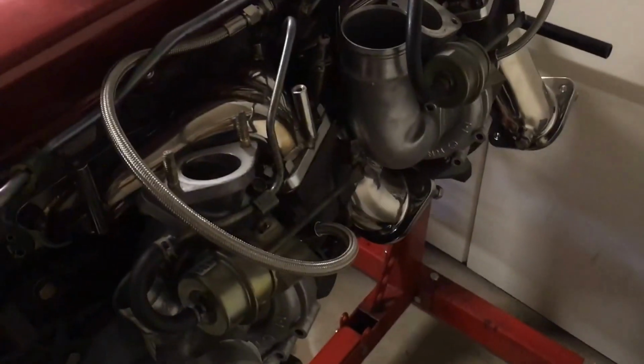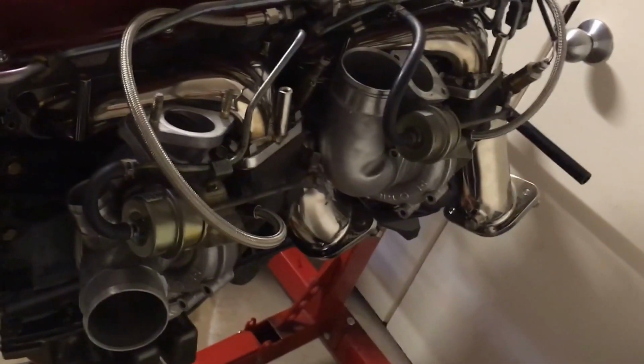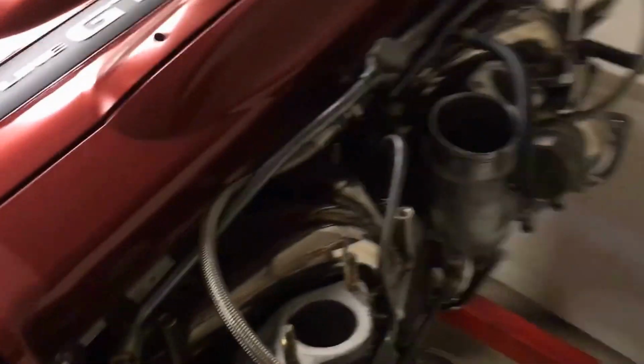But we're still running the stock twin turbos. I do not want to upgrade to a single turbo concept. We got Tomei manifolds, Tomei downpipes. Yeah, stock twin turbo. All stainless steel hard lines. Beautiful.